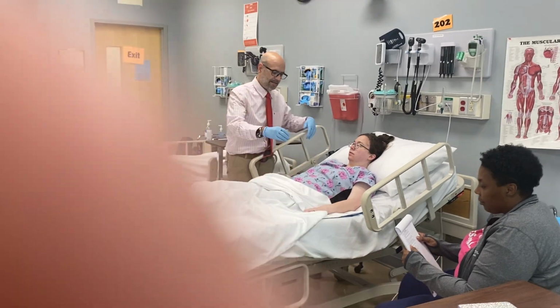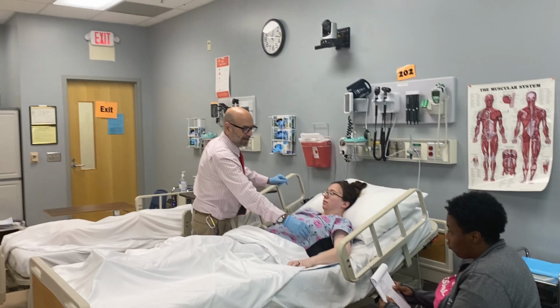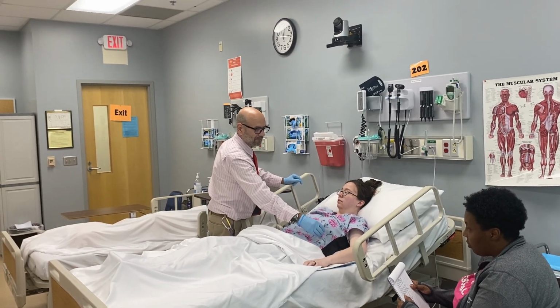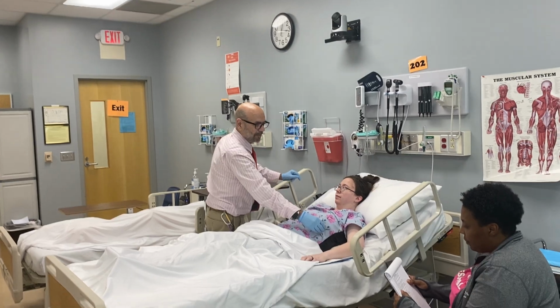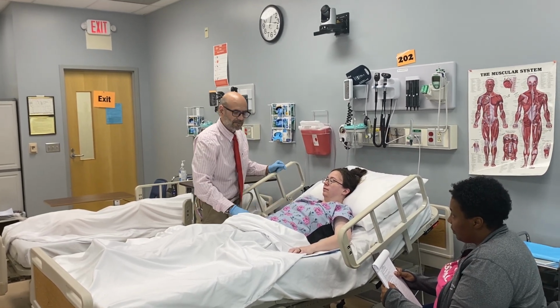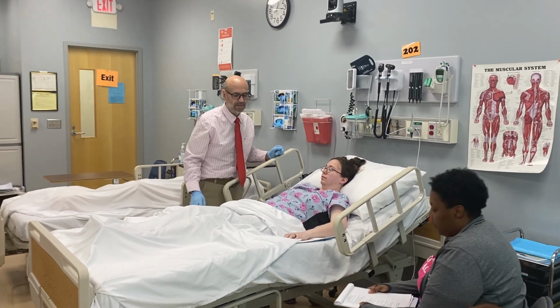It says auscultate apical heart rate for a full minute, noting the rate, rhythm, and strength. I'm going to auscultate the apical heart rate at the 5th intercostal space, mid-clavicular line, also known as the mitral place, and the point of maximal impulse for a full minute. And I can even compare that to the radial pulse to see if there's any kind of difference between the apical and the radial pulse.